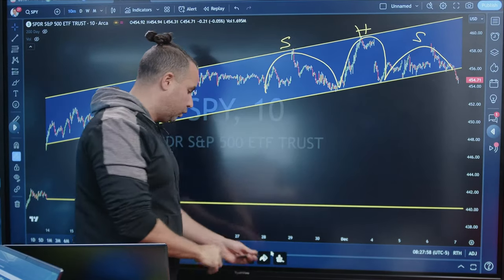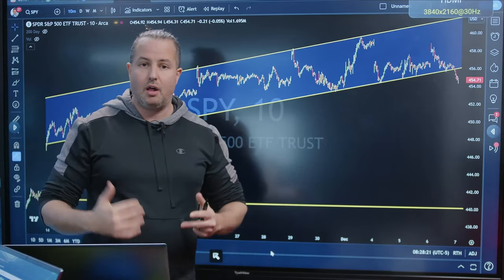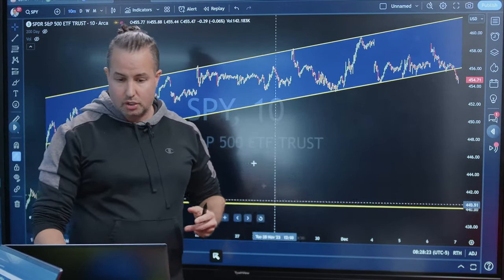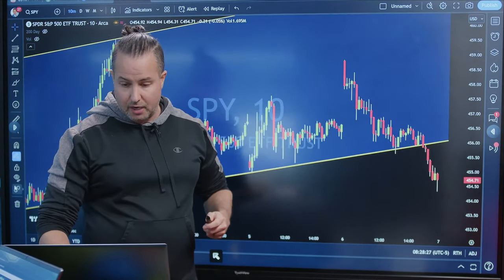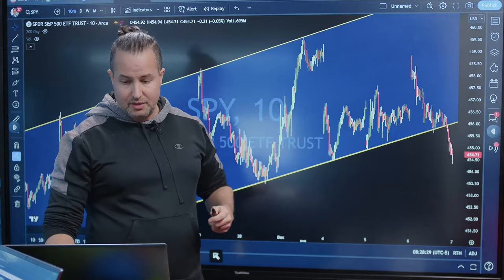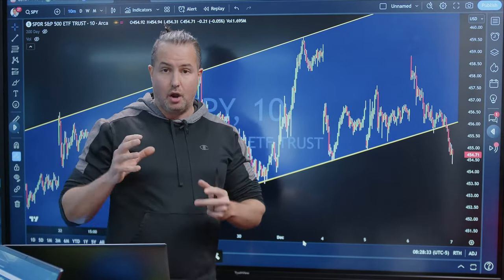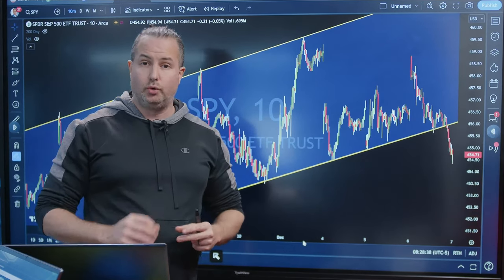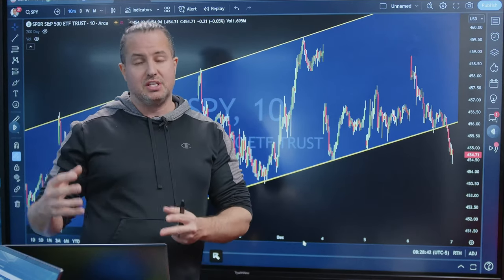there. Now, what's kind of cool about this is that if we want to think about where the target on this could be, where is this going to ultimately go? We can do a measured move of this. How do we do that? Well, let's take a look. And this is exactly how I calculated the target on oil, which, by the way, just as of yesterday, kissed that head and shoulders calculated target. So you have proof in the pudding, essentially, that these types of things do work.